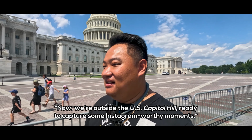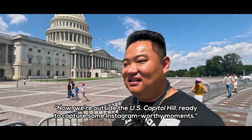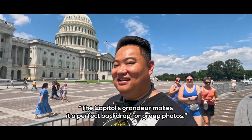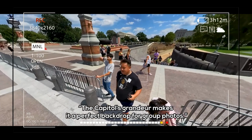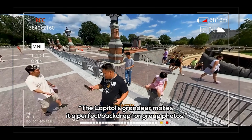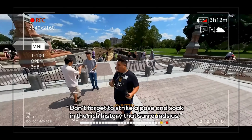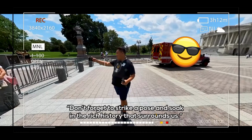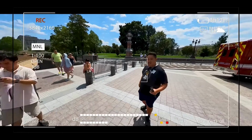Now, we are outside the U.S. Capitol, ready to capture some Instagram-worthy moments. The Capitol's grandeur makes it a perfect backdrop for group photos. Don't forget to strike a pose and soak in the rich history that surrounds us.